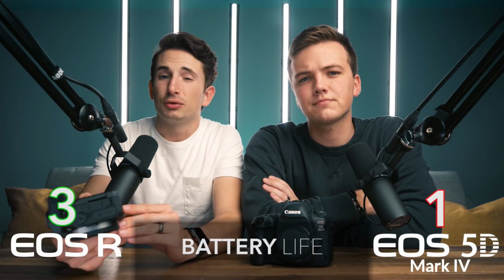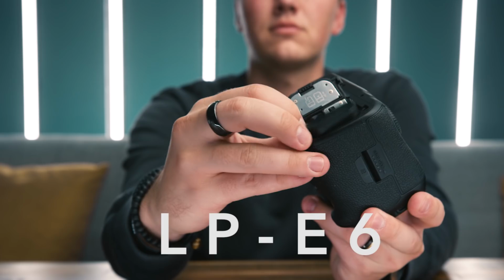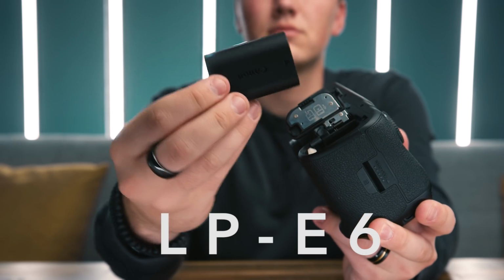Flip screen, bueno. Next, let's compare battery life. Now, both of these cameras use the exact same LP-E6 batteries and both have great battery life.